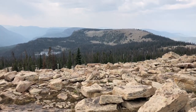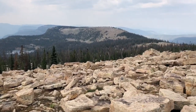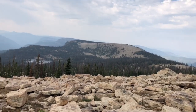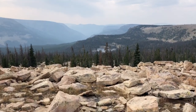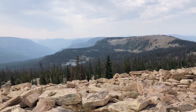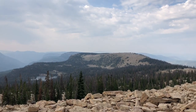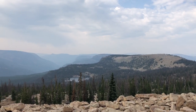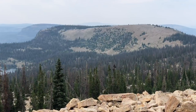All right, here's the first real good view of this other side. This big lake down here is Joan Lake, which is right above Echo Lake if you want to drive down into Murdock Basin, but the road is pretty treacherous, pretty rough. We've been hiking for about 20 minutes and are within easy distance of it. Let me zoom in a little bit.